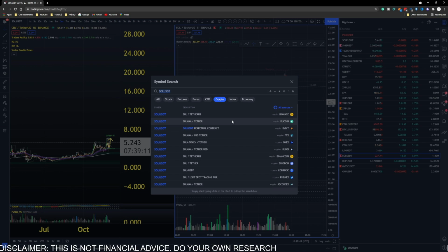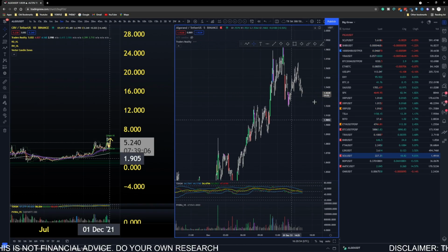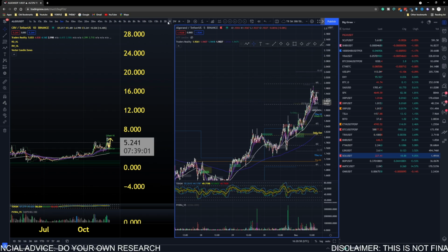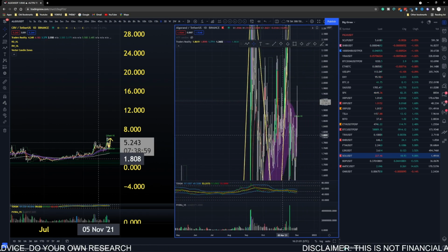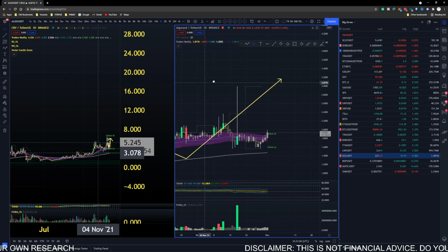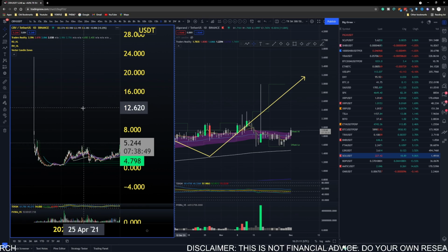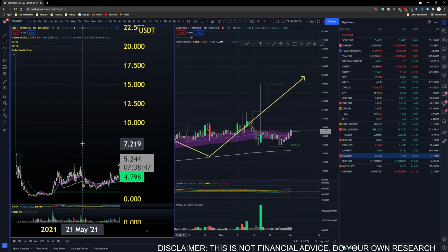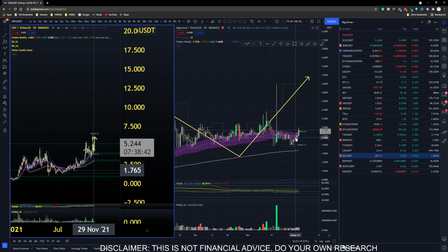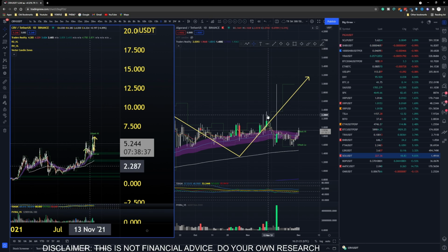Check this out. Same behavior. You can see that on the daily time frame of CRV, you've got the big wick right here. Yeah? And you've got exactly the same with Algo. They will need to refill that imbalance in the chart. That is inevitable.